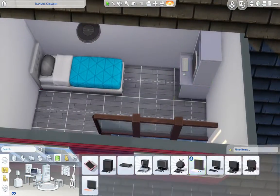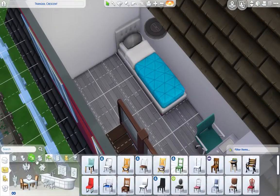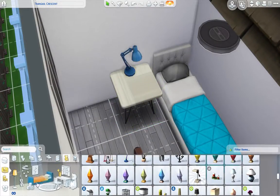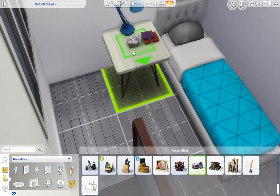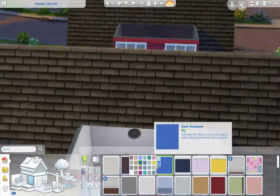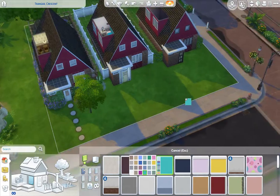So then we have a nice teenager child room up here. I went for more of a teenage vibe with the colours and stuff like that. Very little practical room really.